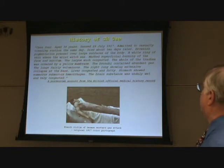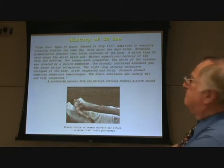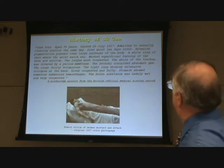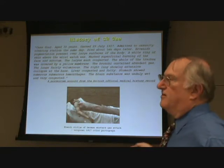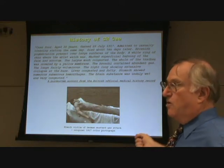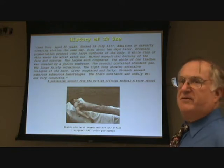And then we have a quotation here. This was from a post-mortem account taken by a British surgeon on a British victim of the chemical agent mustard gas. Case 4, age 39 years, gas, 29 July 1917. Admitted to casualty clearing station the same day, died about 10 days later. Brownish pigmentation present over a large surface of the body. A white ring of skin where the wrist watch was located. Marked superficial burning of the face and scrotum. The larynx much congested. The whole of the trachea was covered by a yellow membrane. The bronchi contained abundant gas. The lungs fairly voluminous. The right lung showing extensive collapse at the base, and so on. So you can get the impression from this quote that death by chemical agent, in particular mustard gas, must have been an incredibly painful experience.